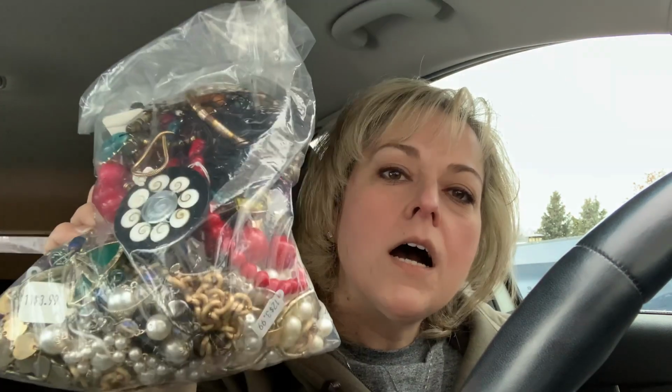$2.99, $2.99, and usually they have good jewelry there too. This one was $4.99. And there's tons of tags in here, so what I think was the jewelry that didn't sell or something, they just stuck in these grab bags. But this place usually has good vintage jewelry. And it's in kind of a well-to-do neighborhood, so they usually get good costume jewelry donated.